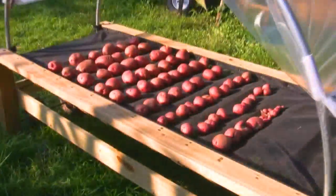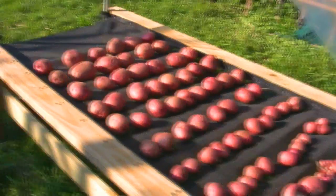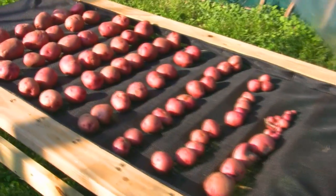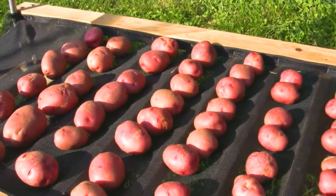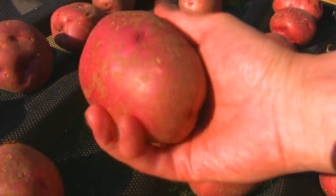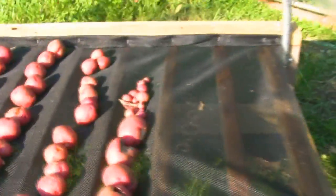Okay. But here, let me show you the red Norland potatoes, because I have something else to show you, which is what they're sitting on. But that's a nice harvest. I'm guessing that's about 10 pounds, maybe a little more, of red Norland. And the good news is not a hint of any rodent damage whatsoever. And some of these are really nice size potatoes too. They'll be very nice. And I only speared a couple of them. This one's speared, you can see. I just got to cook those first, that's all.